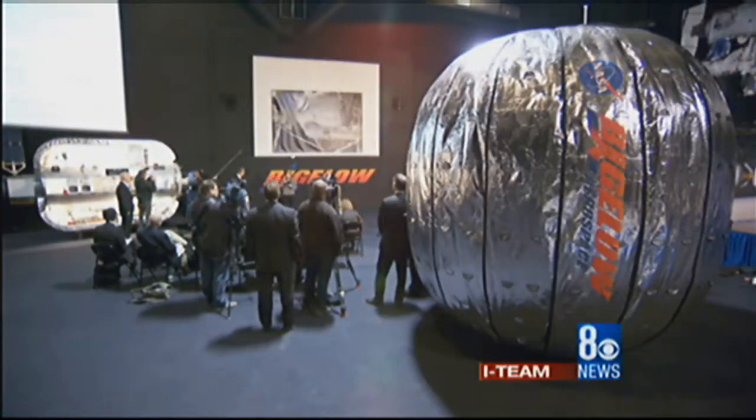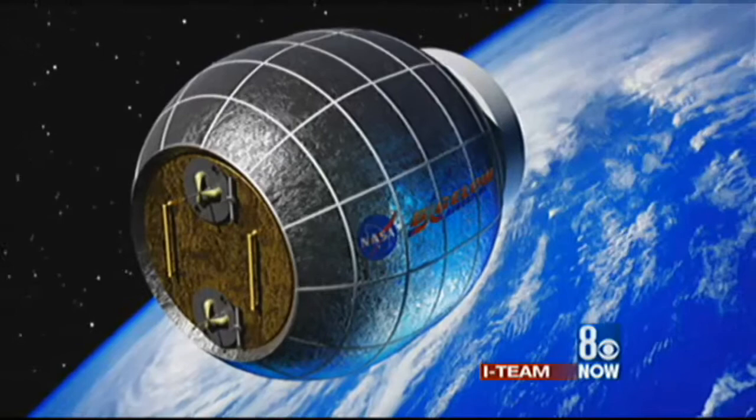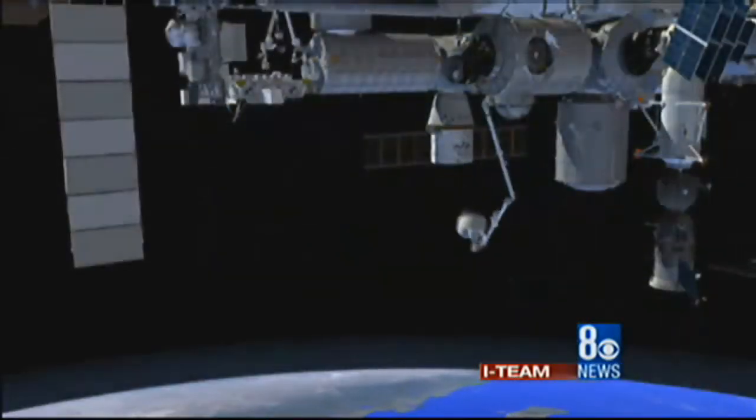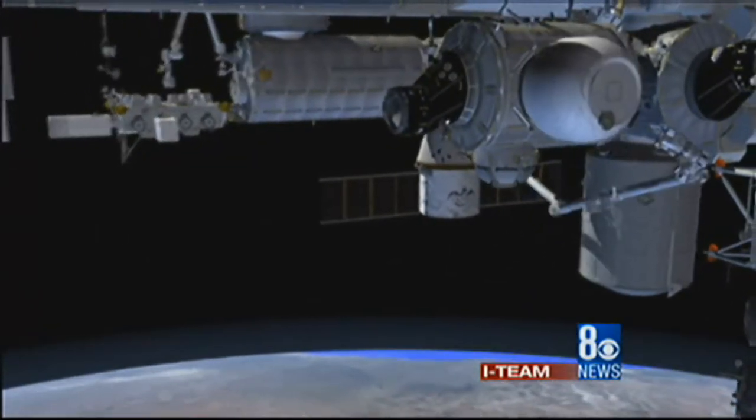NASA honchos are jazzed about the deal they've struck with Bigelow Aerospace. This object that looks like an oversized foil-wrapped baked potato is a full-scale model of the BEAM, Bigelow Expandable Activity Module, an inflatable, multi-purpose structure that will become an addition to the International Space Station. This animation demonstrates the planned docking procedure.